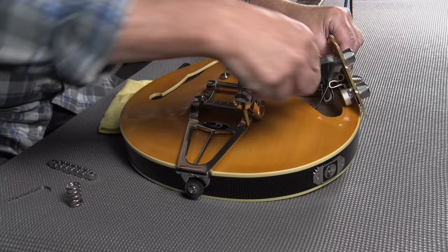Very simple guitar to work on. Great access. There you go. The control panel comes off separately to the pickup, so that bodes well. So I thought I knew what I was doing, but you never really know until you try something, do you? Well, there's only one way to find out. Let's make a start.